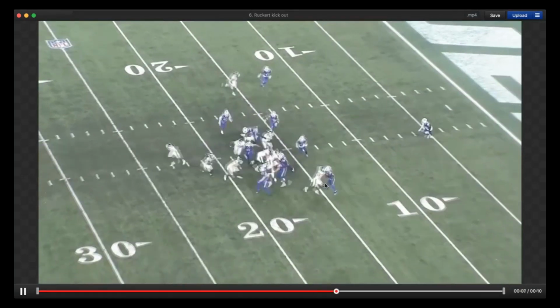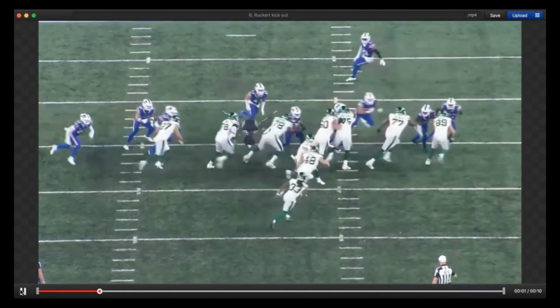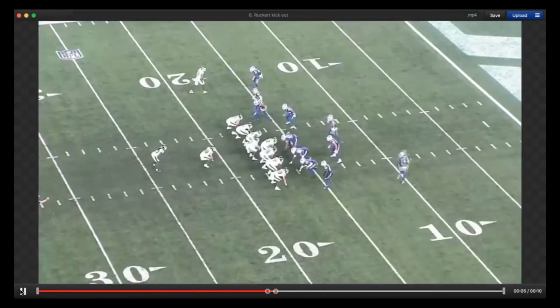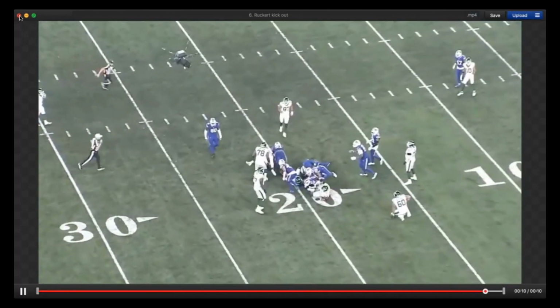You're going to see it right here. Right? We like that. One more time. Right here to the bottom. All right. Down block.